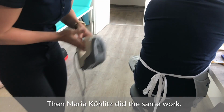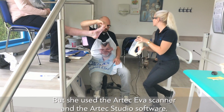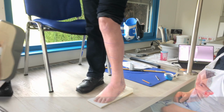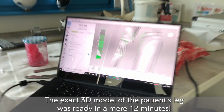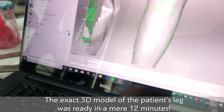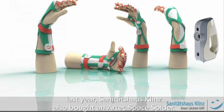Then Maria Kjolitz did the same work, but she used the Artec Eva scanner and the Artec Studio software. The exact three-dimensional model of the patient's leg was ready in a mere 12 minutes. Today, the company has 2 scanners. Last year, Sanitätshaus Klinz also bought an Artec Space Spider.